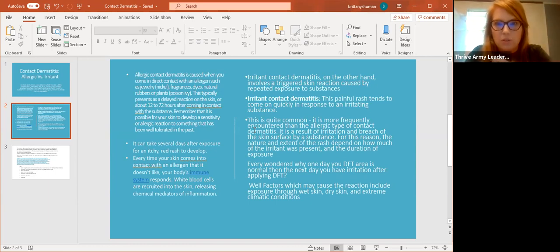So we're going to flip over to irritant contact dermatitis. It involves a triggered skin reaction by repeated exposure to a substance.